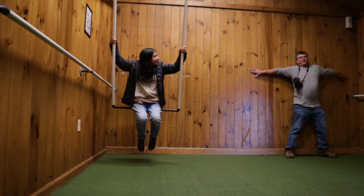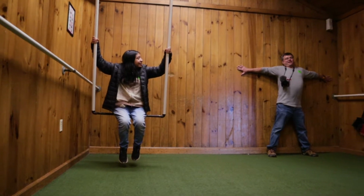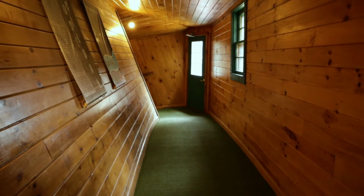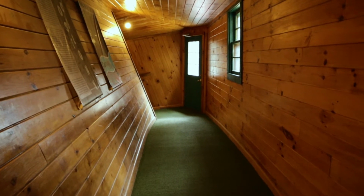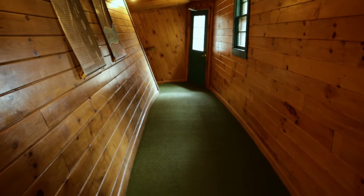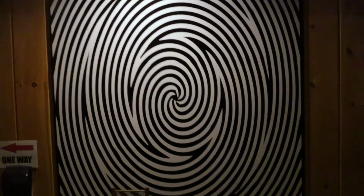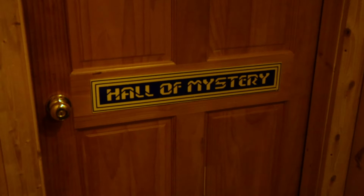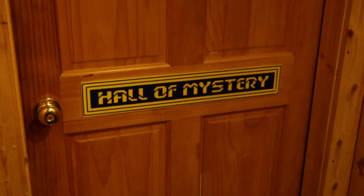I feel like I'm at that ride at the fair, you know, where you're plastered onto the wall and the thing's spinning around. All right, for those of you that maybe can't handle the room, there is an escape path that you can take that's flat. Now we are entering the Hall of Mystery.